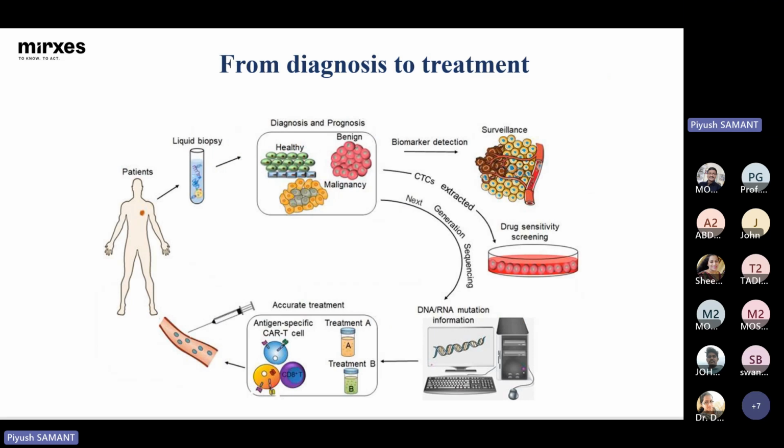In addition to this, this diagnostic system can also be extended to the treatment or prognosis system. So we do the biopsy, we consider the microRNAs. From those microRNAs, we can also check what kind of drug will work on the patient, and based upon the statistical analysis, we can do the appropriate treatment according to the diagnosis. So this is like a whole circular system from diagnostic to treatment using any liquid biopsy.